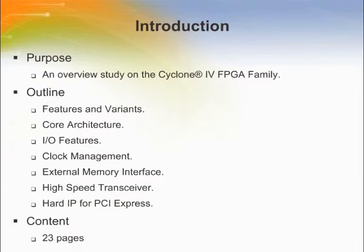Welcome to the training module on the Cyclone 4 FPGA device family. This presentation highlights the key features of the device. We will discuss the features and variants, core architecture, IOs, clock management, external memory interfaces, high-speed transceivers, and the hard IP for PCI Express.